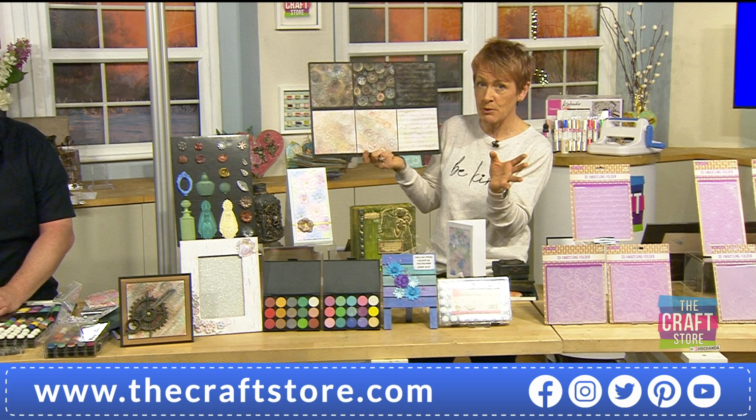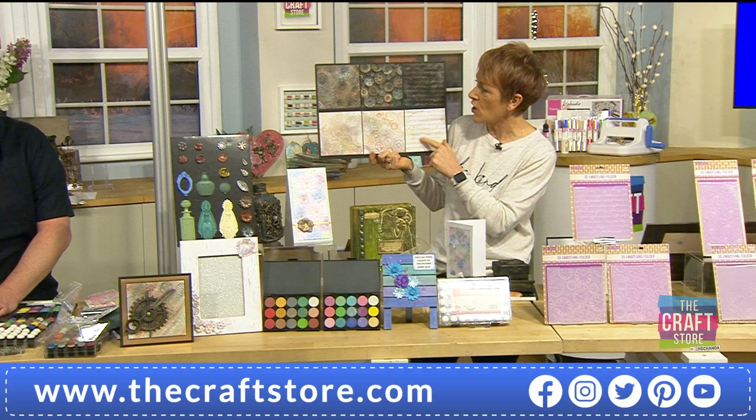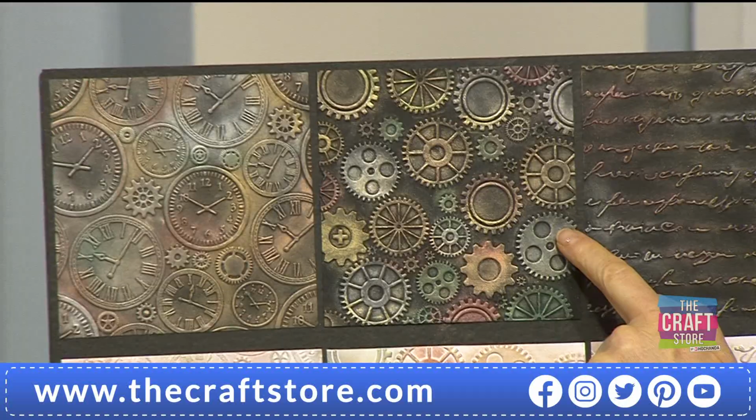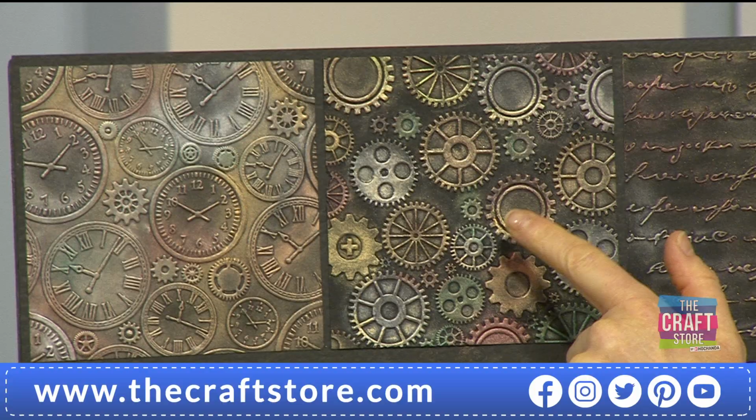We do have some embossing folders on the show. I know the happy hour deal is gone, but I just wanted to show you the Mica's right here on those embossing folders that we've got for you, because they look absolutely remarkable. These are on black card, really like the cogs that you've got here, and then using that Magic Mica. What's wonderful about this, you've got the different colours. And doesn't that look amazing?